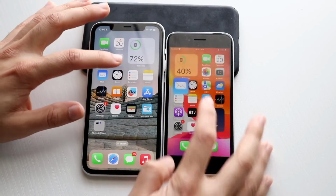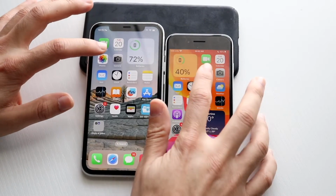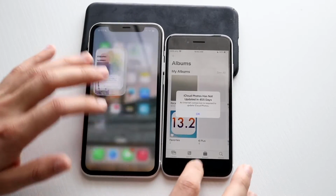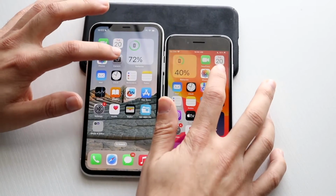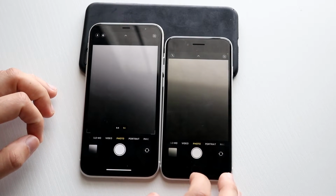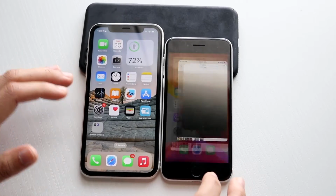iPhone 11 is faster. Clock 3, 2, 1. Okay, that one kind of covered that one up too. Photos 3, 2, 1. Kind of the same thing too. Just going to click out of this one. So many pop-ups. Camera 3, 2, 1. And awesome. Let's take a photo. iPhone SE2 a little bit faster. Let's open up that photo. And they're almost identical from that standpoint.